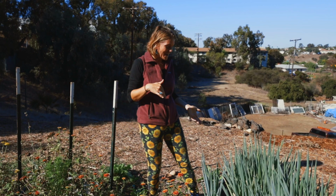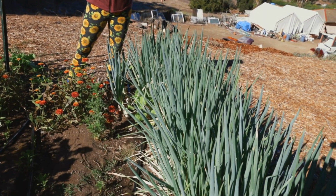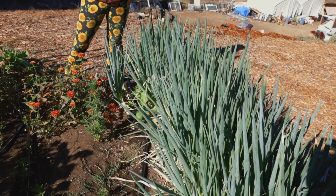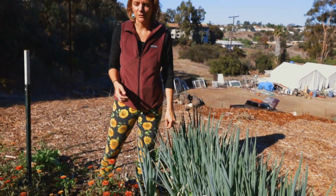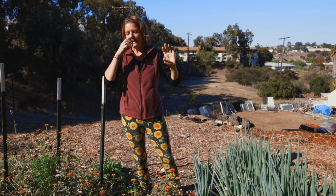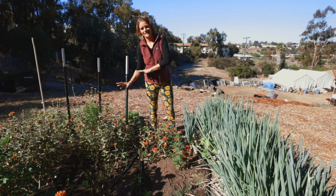Now, in contrast, you can see over here, these onions look amazing and they're really thriving because we're heading into cooler temperatures and we're getting rainfall. This is a cool season crop that's doing really good. So this is a great view of how things look depending on if they're growing in their season, like these onions, or out of their season, like these zinnias.